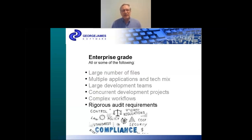And another factor, last but not least on my list, is audit requirements. Many organizations are bound by compliance rules, regulations, policies and standards. The ability to audit the code and identify when exactly a piece of code went into production and when it was replaced by a later piece of code is often quite essential. So that kind of tracking of what happened when is really important.